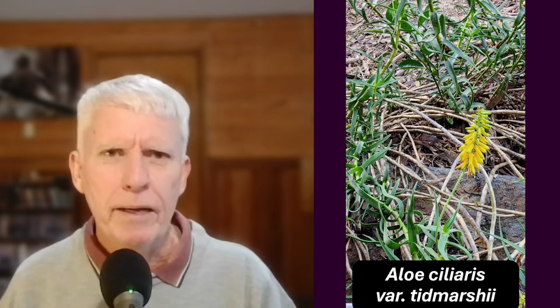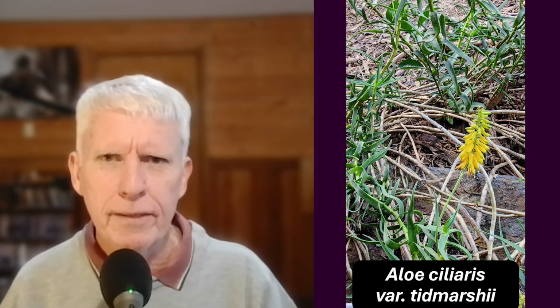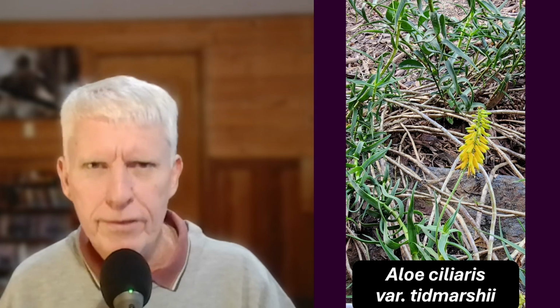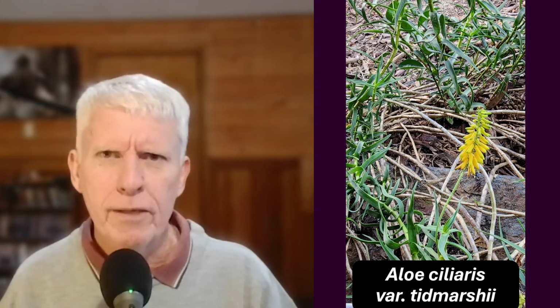This is a little ground cover hugging plant, rarely seen in the market, Aloe ciliaris, tidmarshii. It has had a name change. It's no longer Aloe ciliaris. I will talk about the other one when I bring up the other image. It's more like a sprawling ground cover, but a nice, vibrant yellow flower.